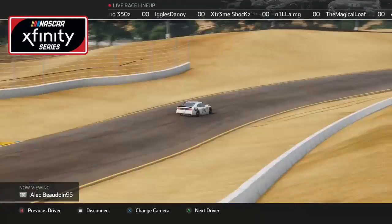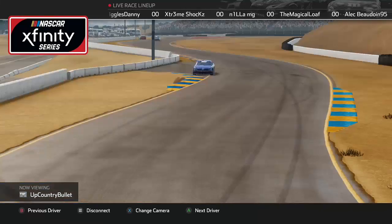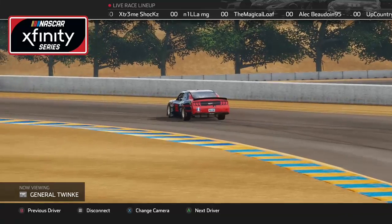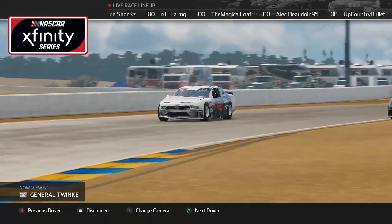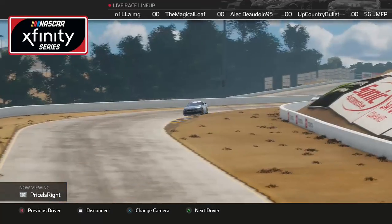Alrighty. Good to get confirmation here. Oh, there's a car around. It's the 12 car, General Twinkie, like you mentioned before. He was still around, or either he went around again. Definitely a hard time here.